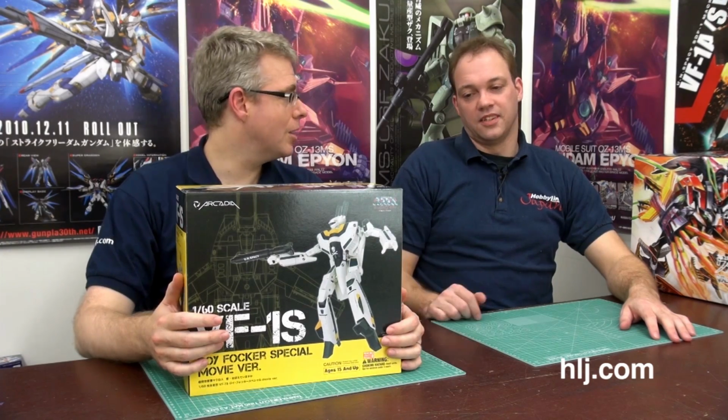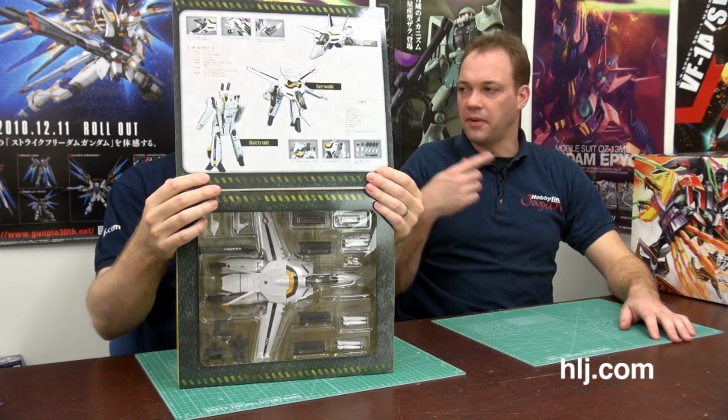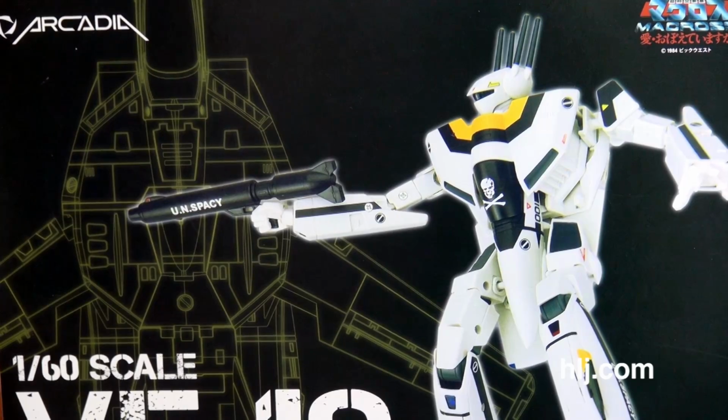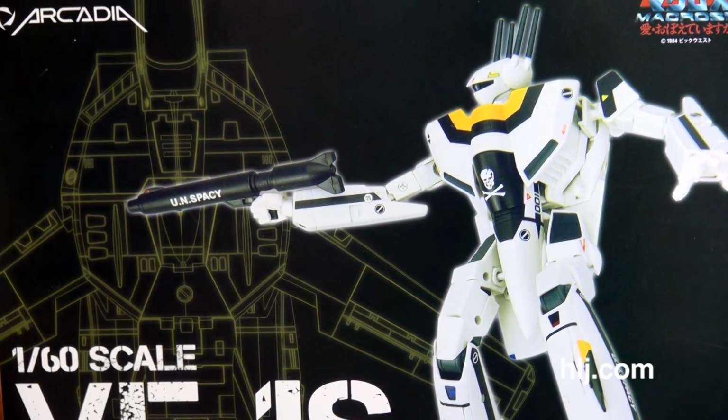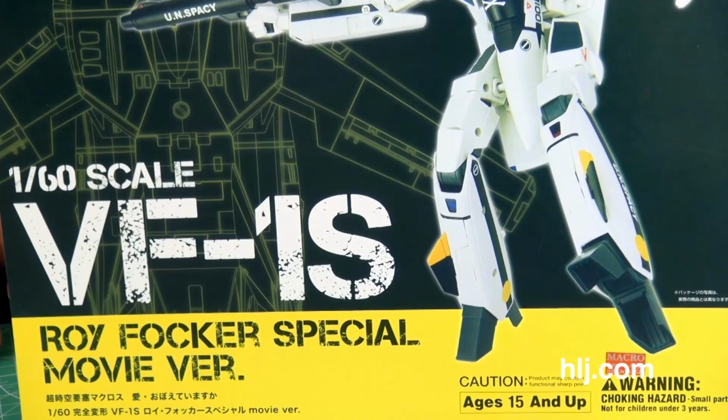Now's the time. With these Arcadia figures, they're not like model kits that they can keep pumping out like Bandai does with Gunpla. With these kinds of figures, usually you get one production run, maybe a second one, but that's not guaranteed, so they tend to go.